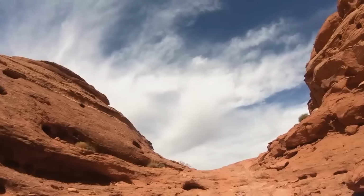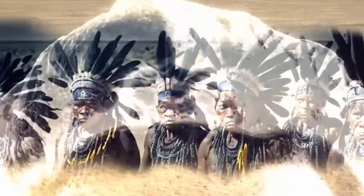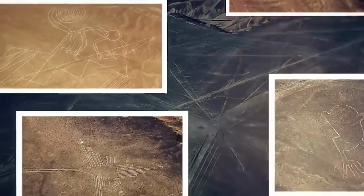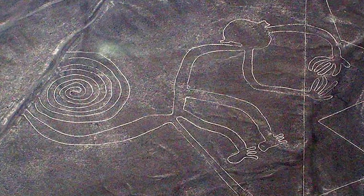Many researchers suggest that the lines were most likely used as pathways for ceremonial processions. These signs and symbols may have actually been a way for the Nazca people to honor their gods. Some even say that the geoglyphs might have been designed so that they could be seen from above and allow the gods to look down and observe them from the heavens.